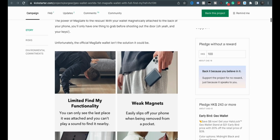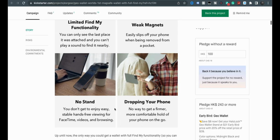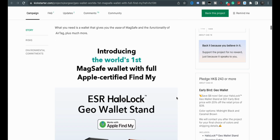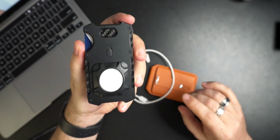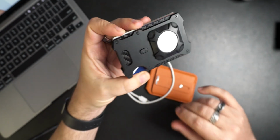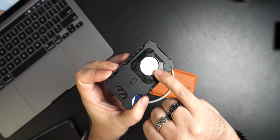So, this is the issue that we have seen with pretty much all MagSafe wallets that go on the back of iPhones, is that they can fall off. Look at this, introducing the world's first MagSafe wallet with a full Apple certified Find My feature in it. You've probably seen those other wallet styles where you actually have to buy one of the Apple tracker things. My brain's not functioning this morning. Anyways, you know what I'm talking about. And these by themselves cost like 30 bucks. So the fact is, you kind of get that with it.